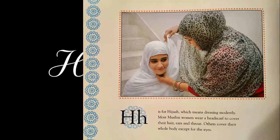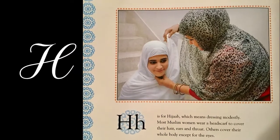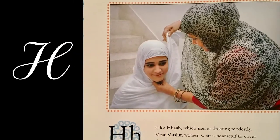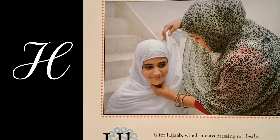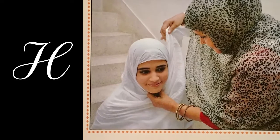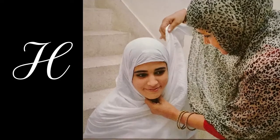H is for hijab, which means dressing modestly. Most Muslim women wear a headscarf to cover their hair, ears, and throat. Others cover their whole body, except for the eyes. My mom wears hijab. It looks different than hers.